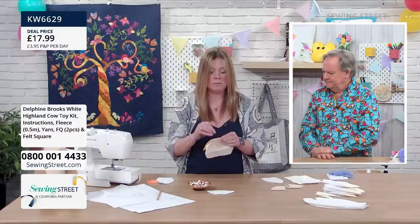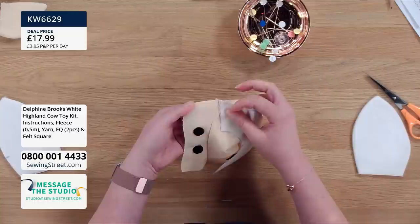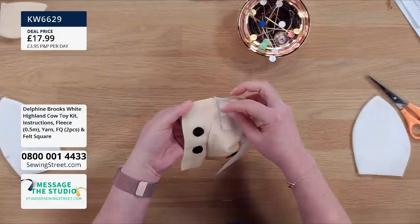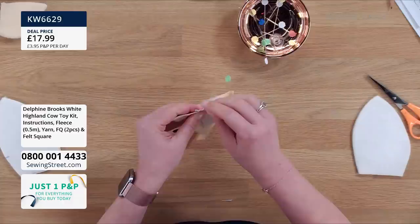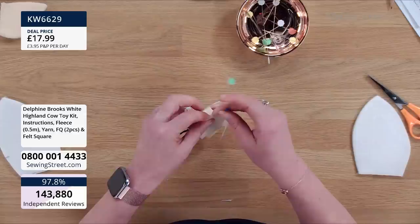I tend to find it easier by pinning the centre bit first. And then you line up the chin piece. Let me just show you this piece here. You're going to line up the chin piece with just where the seam meets with the eyepiece and the nose piece. As you can see, this is where it's more of a curve. This is probably the only bit that you need to be careful pinning. Just line it up and smooth it out as you go along.